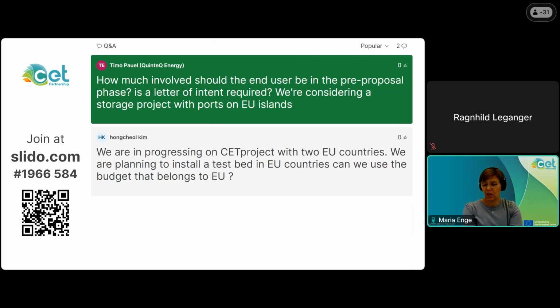And it's only certain changes that are possible. You have to check the call text for this. So please include those that you are planning to include in the project. They should all be in, and they should all be having a budget. And as we said before, a letter of intent is not required in the first stage in the CET partnership proposal, but it may be required for some of the national organizations. So please read the funding organization requirements carefully to find out if you need that.